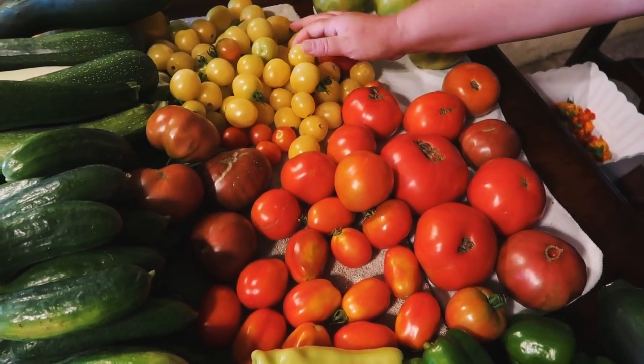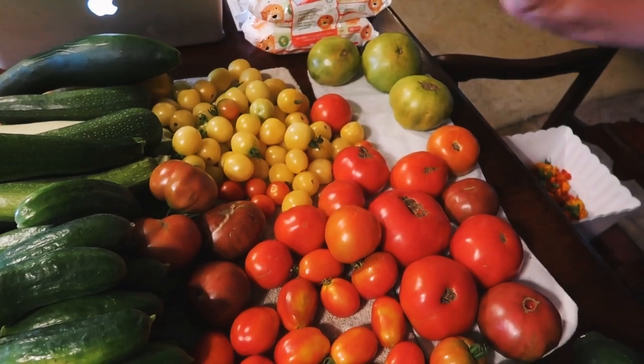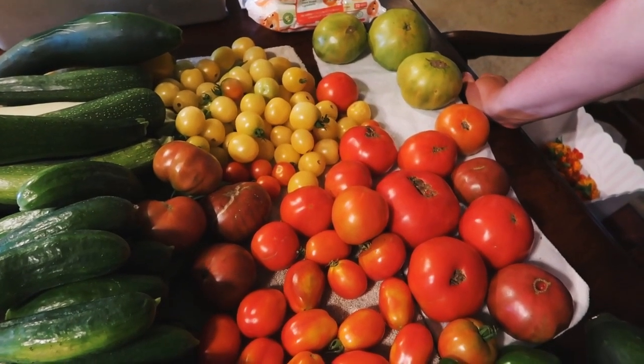We do not discriminate against the cherries or any variety. They all go straight into the same can with the others.